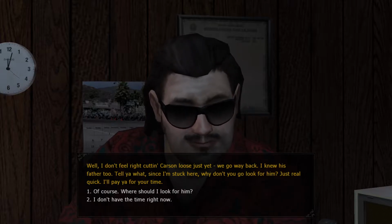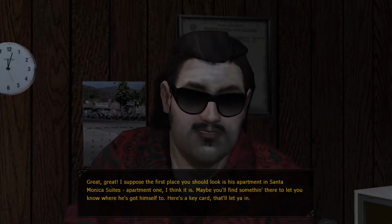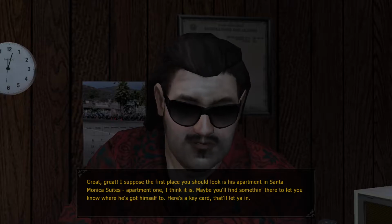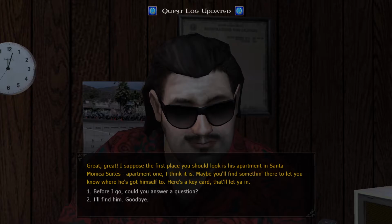Sure. Where should I look for him? Great, great. I suppose the first place you should look is his apartment in Santa Monica Suites. Apartment 1, I think it is. Maybe you'll find something there to let you know where he's got himself to. Here's a key card. That'll let you in.